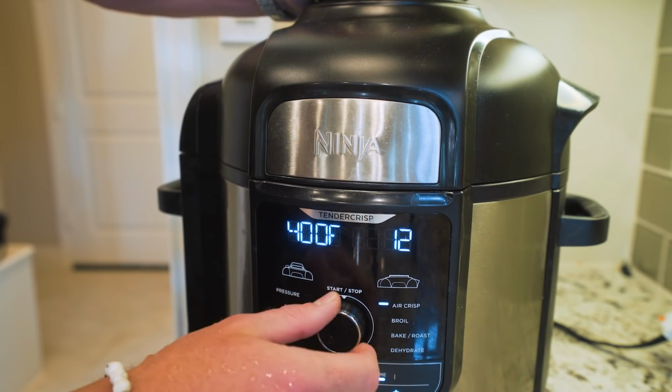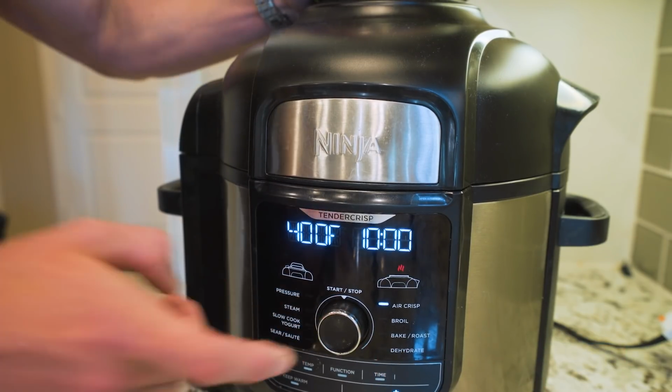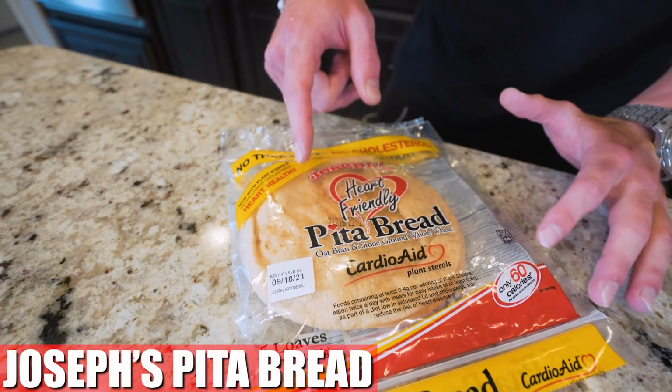and now we just air fry on 400 degrees for about 9 to 12 minutes. I'm gonna start with 10 and go from there. And at this point, the hardest part of the recipe is done. Now we just need a few other simple things, and an absolute game changer that we're gonna use for our pita is the Joseph's brand pita bread.